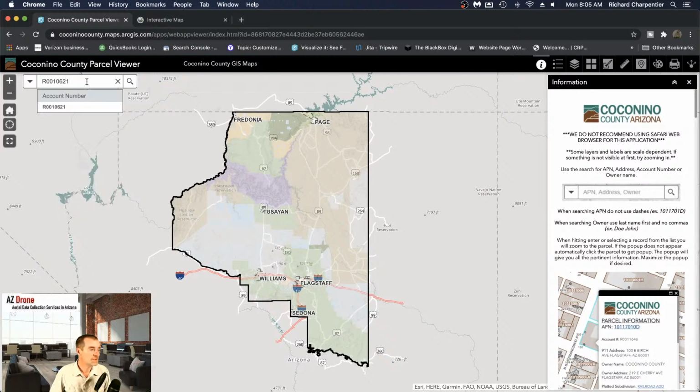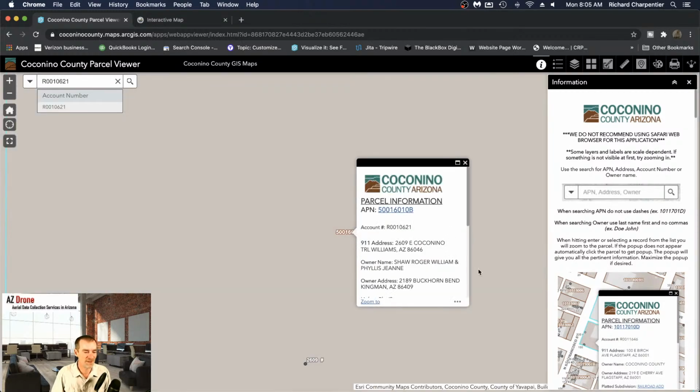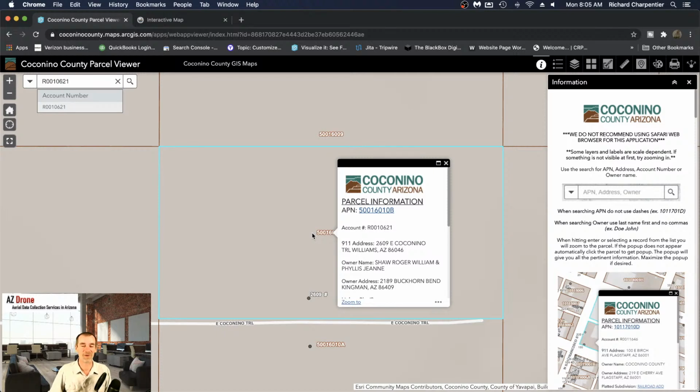0010621. So on the Coconino one, we've got this little search bar over here on the left-hand side. I'm going to hit search on that, and it is bringing me right into it. The property owner also did happen to give me the street address, 2609 East Coconino Trail, so that's all good. I'm not worried about having his information out there, anything on this, because this is the middle of nowhere, raw land site with a lot of dirt road driving. So this is going to be an interesting location.